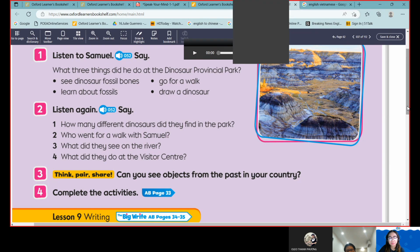I think that his guide went for a walk with Samuel. Yeah, right, the tourist guide or the museum guide. What did they see on the river? They saw a real bird. Yeah. And what did they do at the visitor center? I think that they watch a movie about dinosaur and fossil.